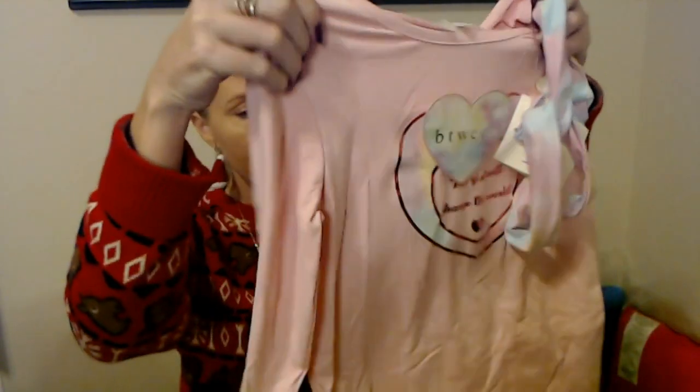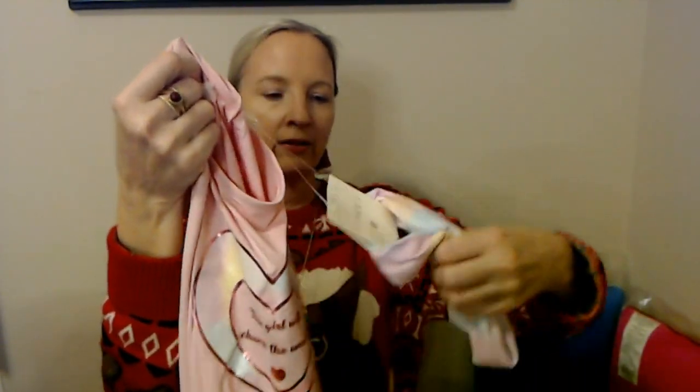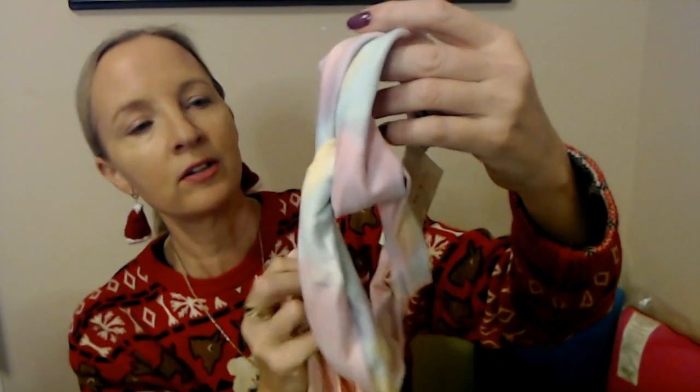Oh, and right on top of that, I have this set here. Now, this is something I ordered on Amazon for the 10-year-old, and all of this came together as a set. I have not looked at it yet, but we have this shirt, and it says, "This girl will change the world," with a pretty, sort of glittered heart. It's sparkly. And it comes with a matching headband right here. It's got kind of a tie-dye look to it. I like it. It's really cute. I would wear that.